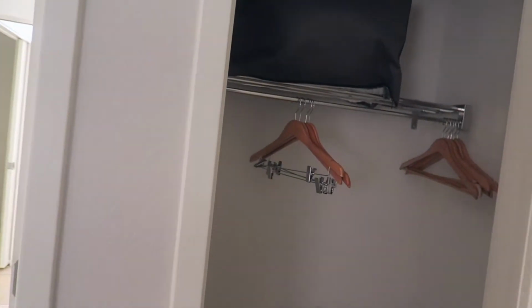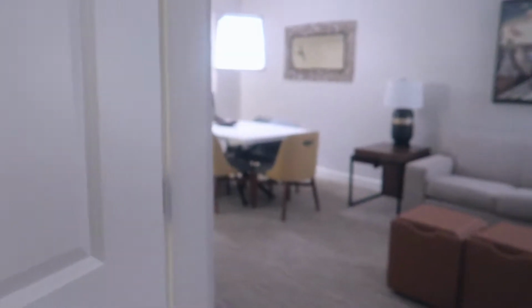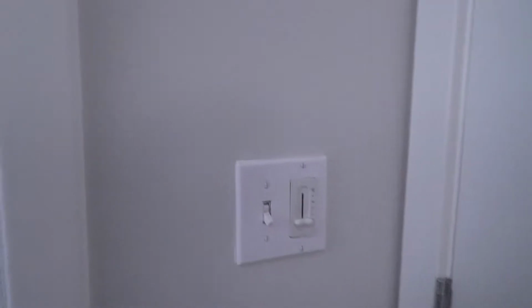It is not no balcony right here. The balcony you access through the living room. You got a closet. Look at what's in here, you guys. Another closet. Look at, they might have the door locked. Let me see. Yeah.